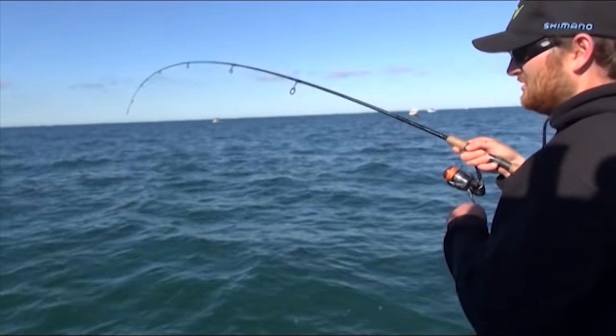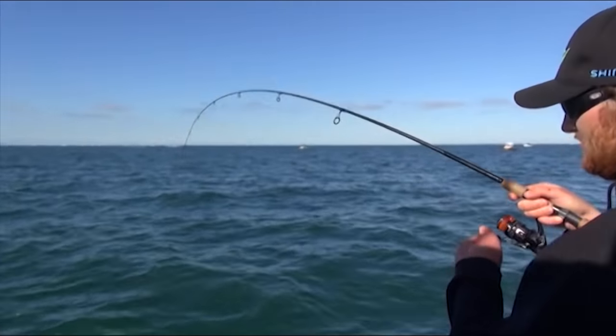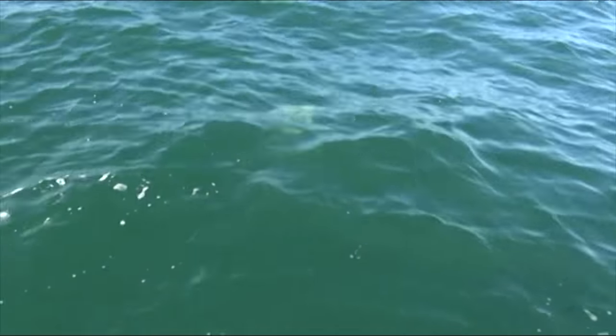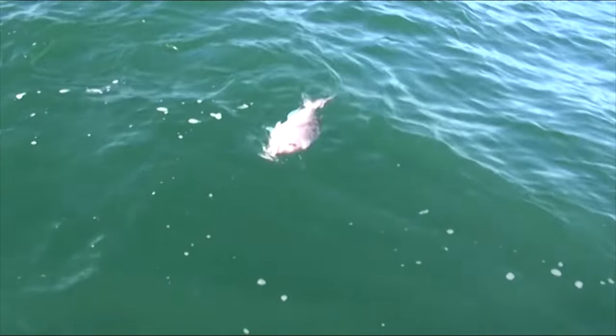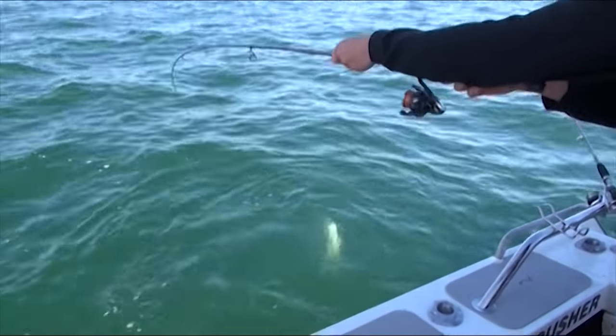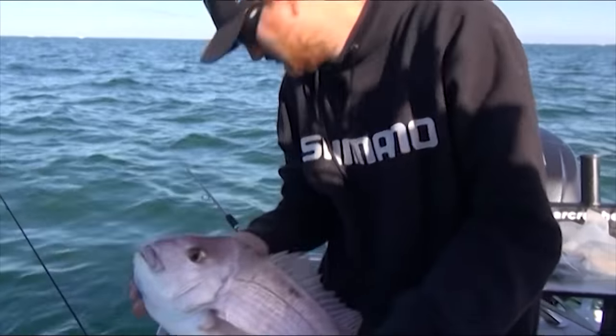It's not a monster, like the one Alex had on that was ripping line off. Colour already, Dave. Mind you, it's not light gear. It's a solid rod. That's a good fish. That's a real snapper, mate. Well done. Beautiful. Woohoo! Oh, let's get him in for some pics. Well done. The name on your shirt says it all, mate.